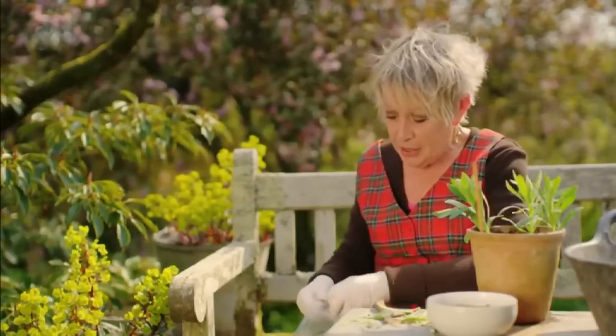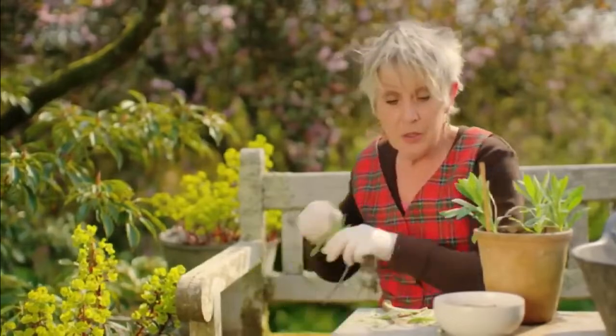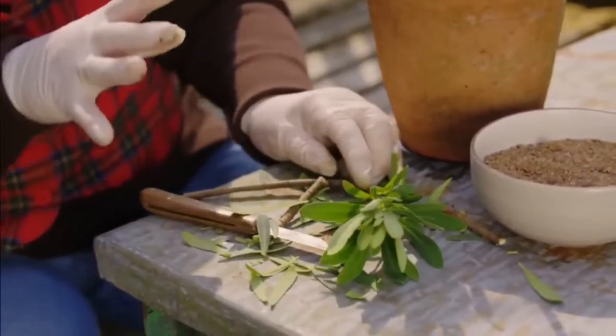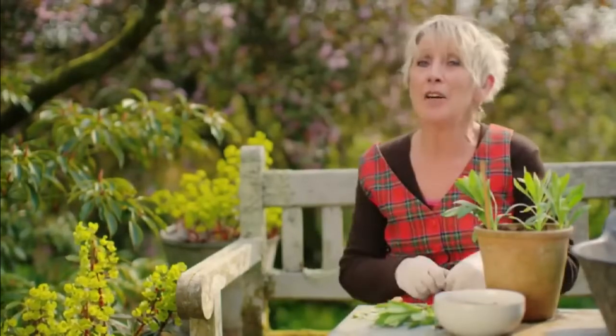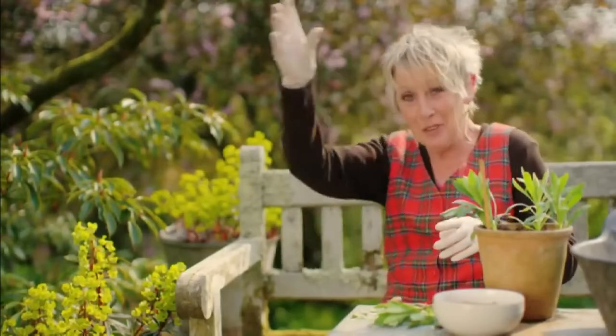Now you can propagate just about any kind of euphorbia in this way, but sometimes you don't have to, because many euphorbias will actually seed themselves, and they do it in rather a marvellous way. They make these big round seed capsules, very hard, and then on a hot day they just explode and you can actually see them flying through the air.